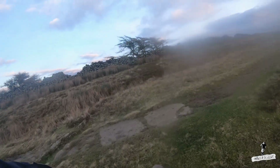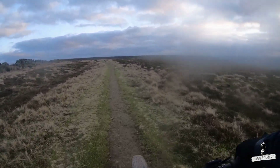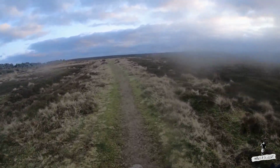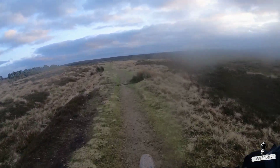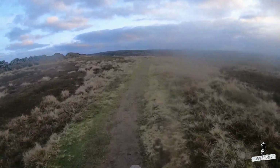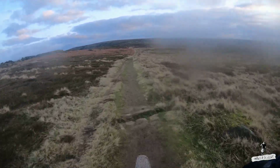So this is now the Cleveland Way. So this goes from the car park at Clearbank and down towards where Bloworth Crossing is. So that's the route we are going to be taking. Good thing is now that we're on the top, I should be able to get a few miles in.